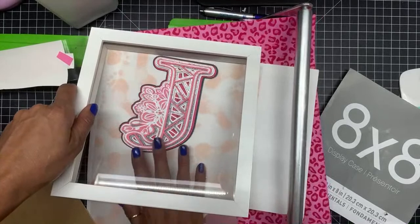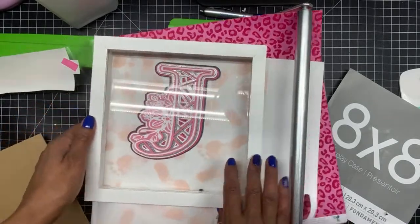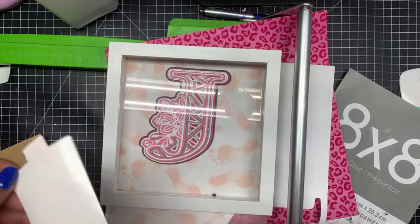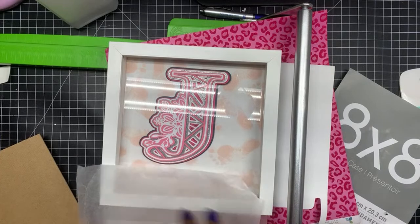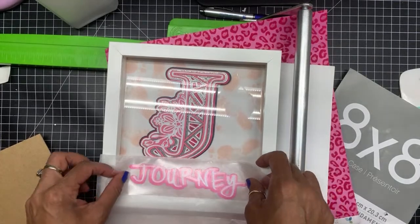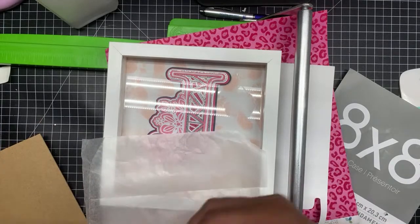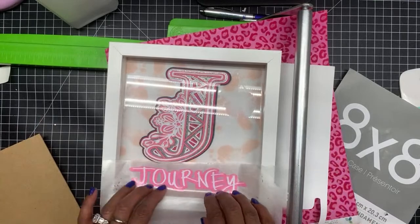Looking like that, with the J in the middle, right? And then her name. So like, let's say if I peel this off, let me get this parchment paper. I could put the parchment paper right there. It could be Journey like this.